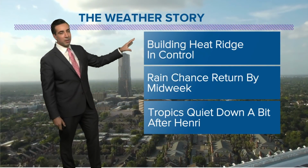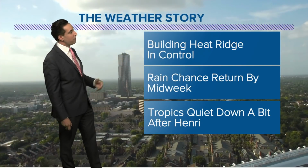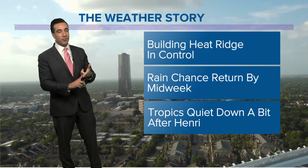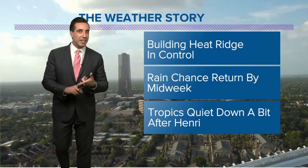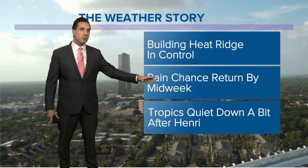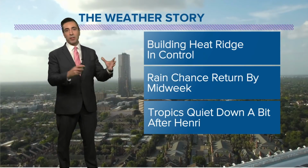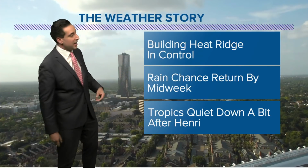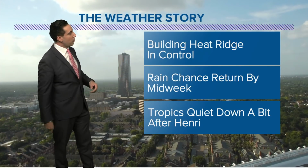Here locally, we've got a building heat ridge, and that's in control of our weather, sitting pretty much right on top of us, promoting sunny days, dry conditions, but a lot of heat. Temperatures getting into the upper 90s for days on end. A rain chance does return by the middle of the week, and nothing large, just an isolated shower or storm in the afternoon hours driven by the daytime heating as that ridge starts to erode off towards the west.